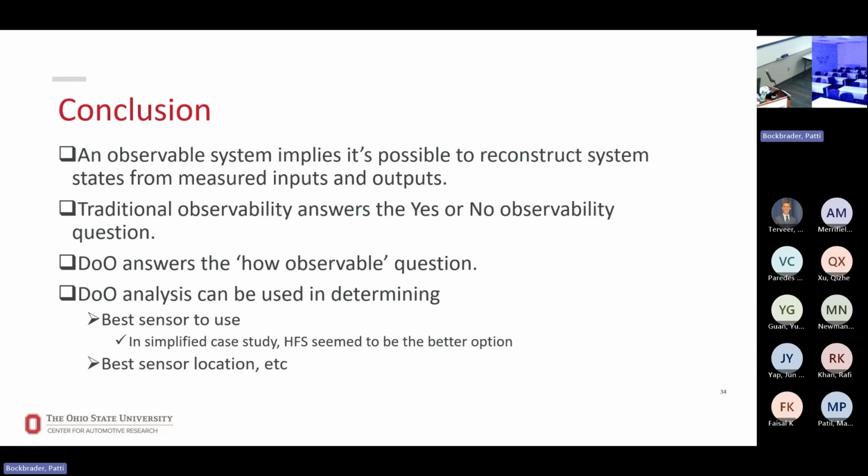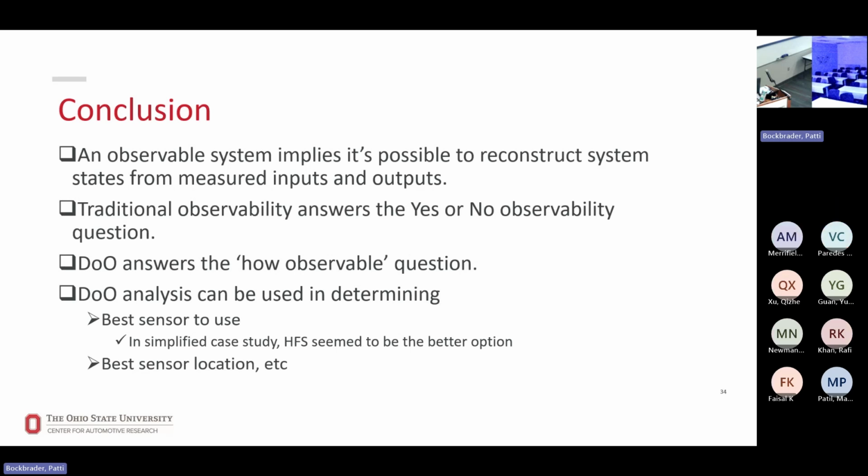So just to conclude what I have introduced today: a system is observable if it's possible to reconstruct the system states from your measured outputs and inputs. The traditional observability that is most common is a yes or no answer to the observability question. However, DOO, degree of observability, answers the question of how observable, and it can be used for sensor placement, sensor location. So yeah, that's what I have.